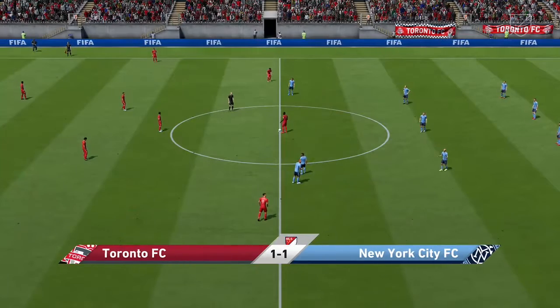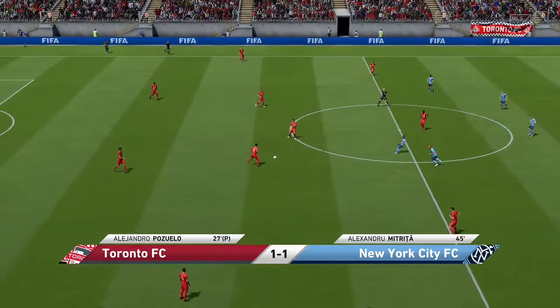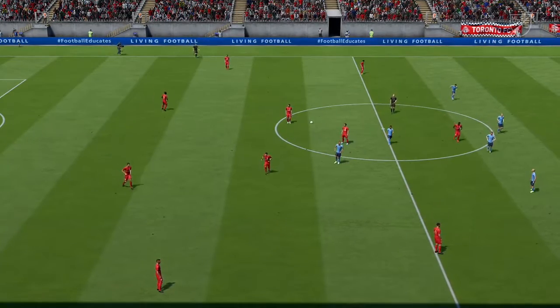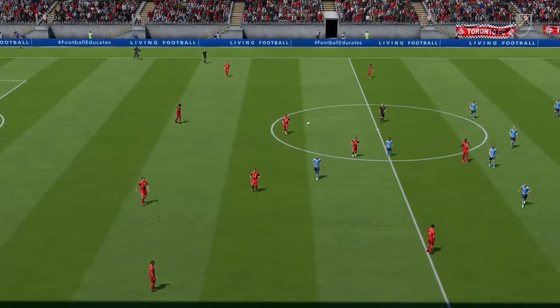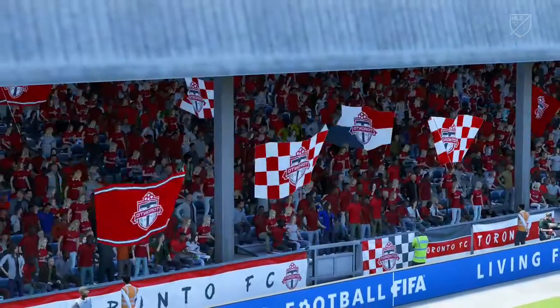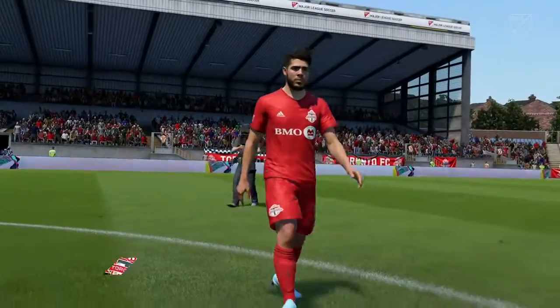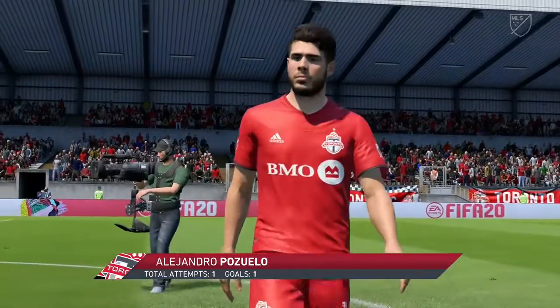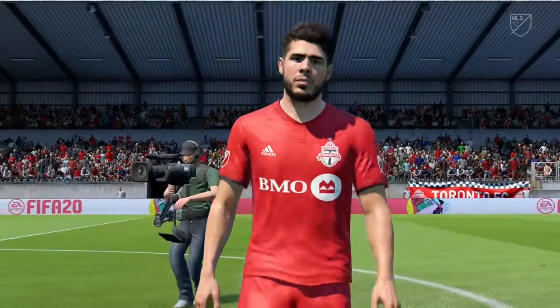So away we go at 1-1. So here we are at half time and it's 1-1. I think that's a good performance, isn't it, Alan, from him in the first half? Been impressed by this lad, and no surprise that he stepped up and converted the penalty.